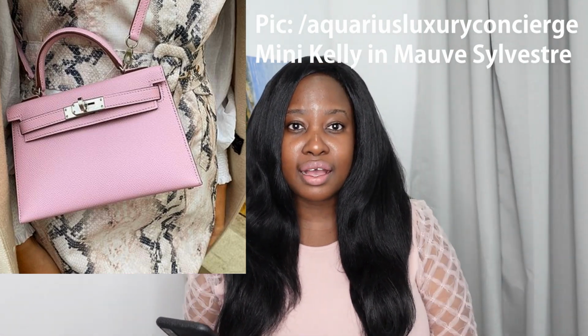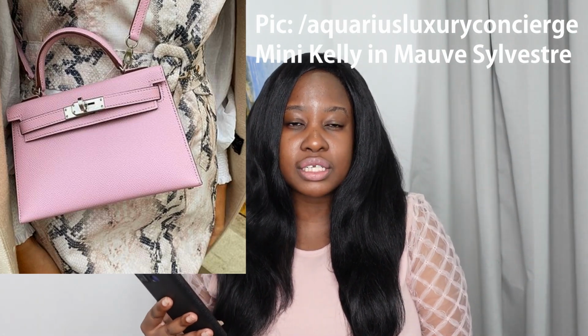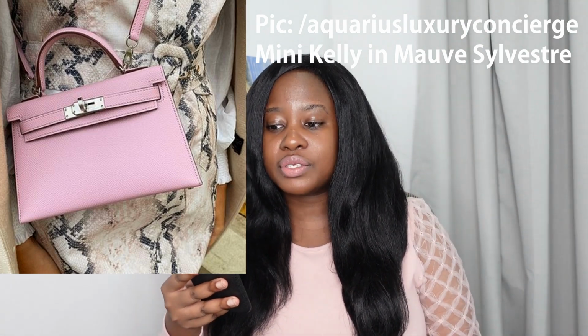Mauve Sylvester is a very true purple pink with pastel tones. Mauve is a massive color, I believe, at the house at the moment. Clients seem to love this color. I've seen it in the Mini Kelly. I've seen it in Kelly 25s. I've seen it in Kelly Pochettes as well.